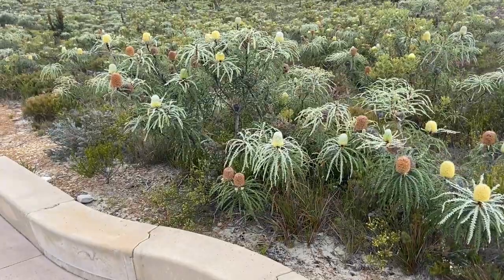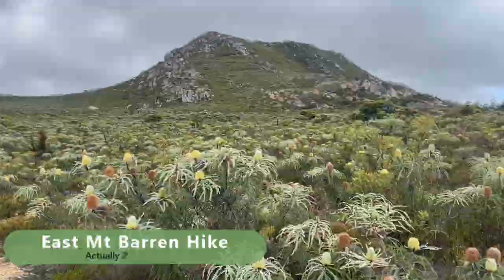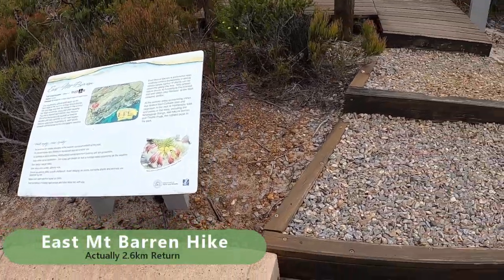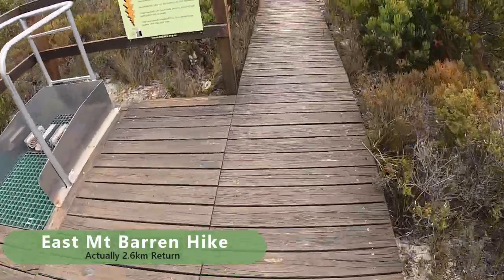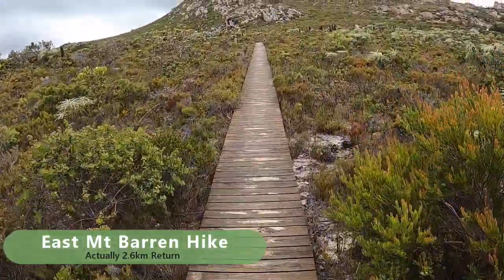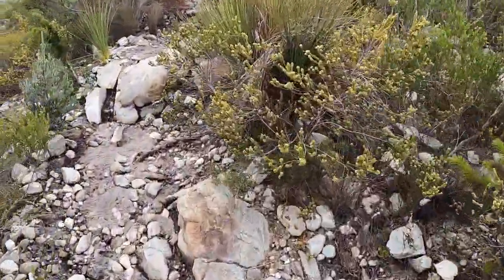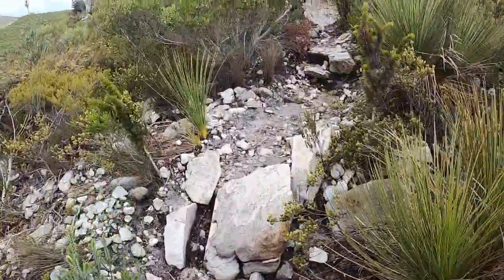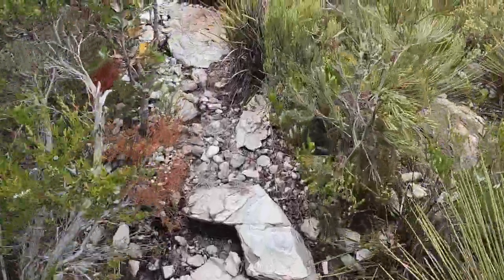While we were in the national park, we decided we'd do a hike up East Mount Barren, which is about 4.3 k's or 3.4 k's, I think, one way. It was tough. It was grade 4, which is a bit of a struggle to get up to the top. Once you got up, there was a trail along the top, which wasn't so bad. It was very rocky.